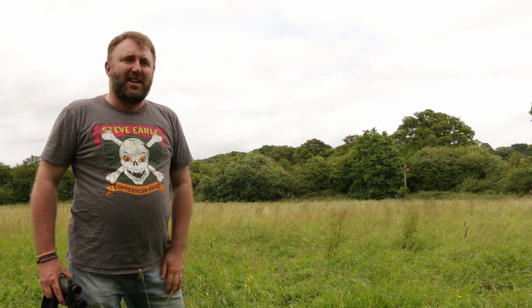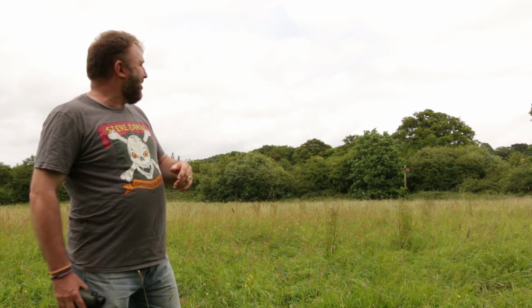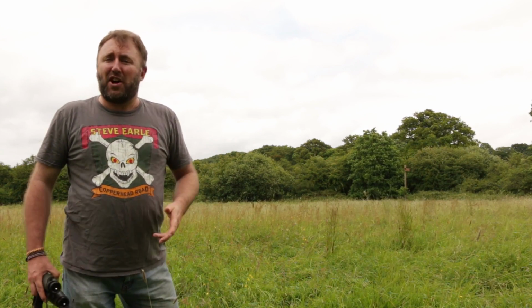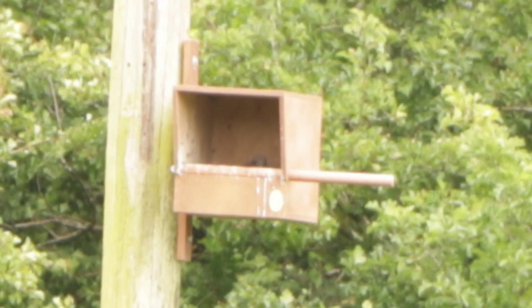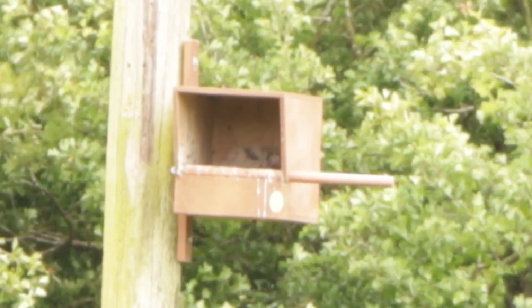I got a bit nervous because I thought maybe the nest had been abandoned. There was no evidence that she was in the nest. There was no evidence the eggs had hatched. But then just a couple of weeks ago, I was watching from down on the corner here, and up pops a very full-grown kestrel chick. And we're watching them now.